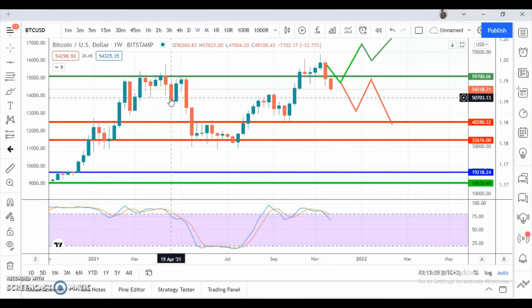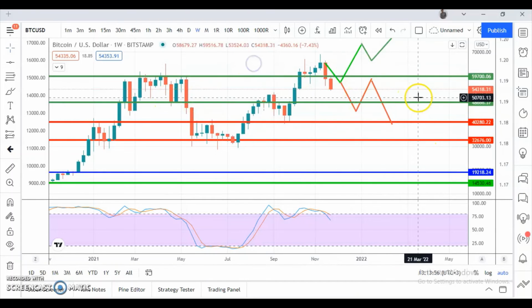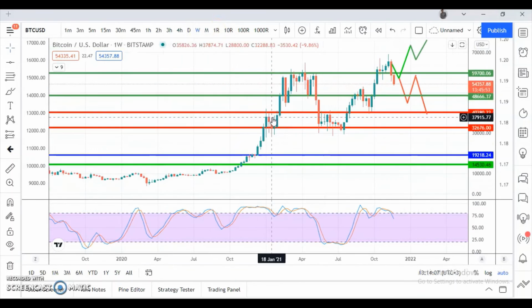For Bitcoin for the long term, wait for it to break either 48,000 or in between 59 to 48,000. These zones right over here. So just wait on these two zones and see how it shall be. But personally, I think Bitcoin is just retracing so that it can go long, but its farthest point might be at 49, 48.